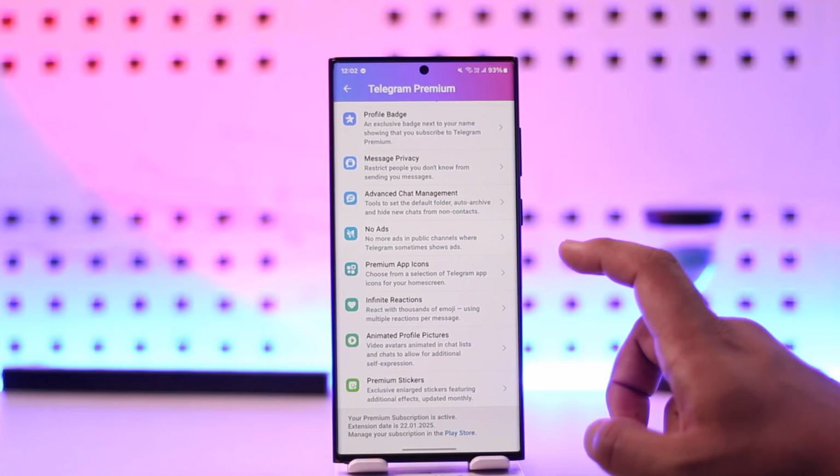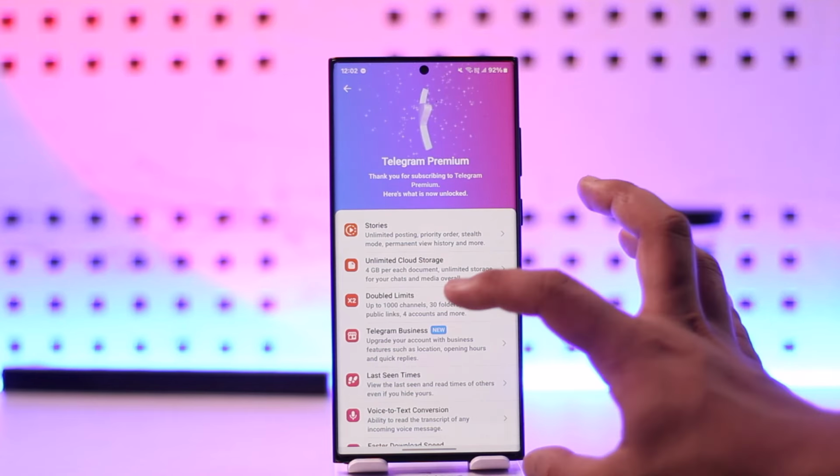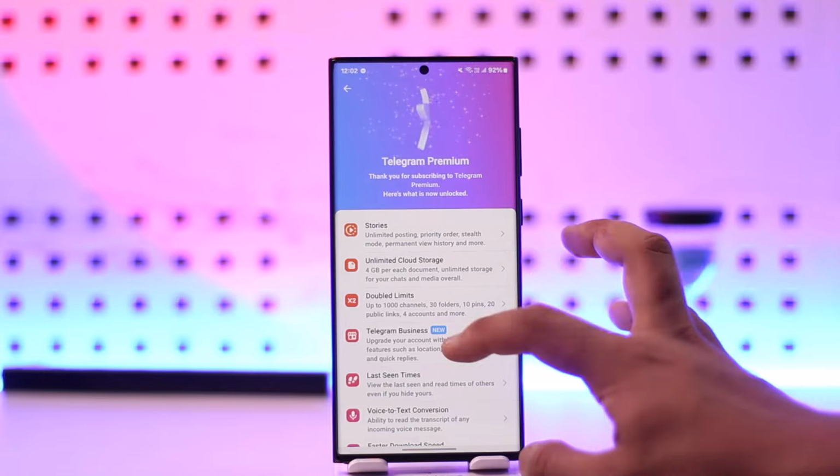If you scroll down, Telegram does not offer you any such free trials or so on. Otherwise, you would be able to get it for free. But since they don't offer any sort of trials, what is it that you can do? Well, first of all, there is no alternative way to actually get Telegram Premium for free unless someone gifts you.